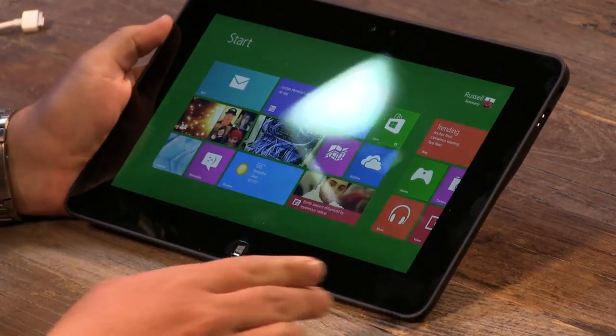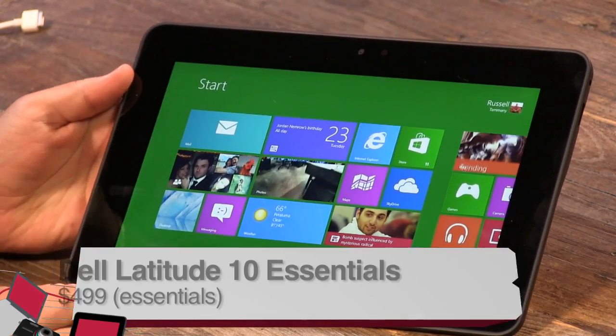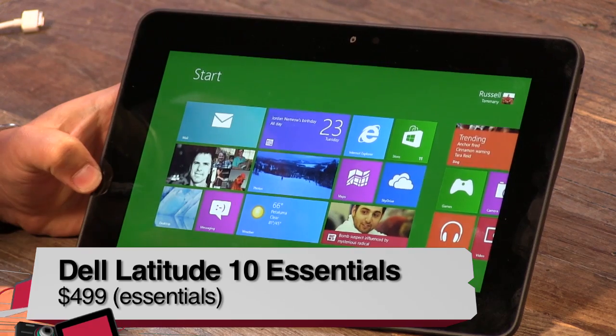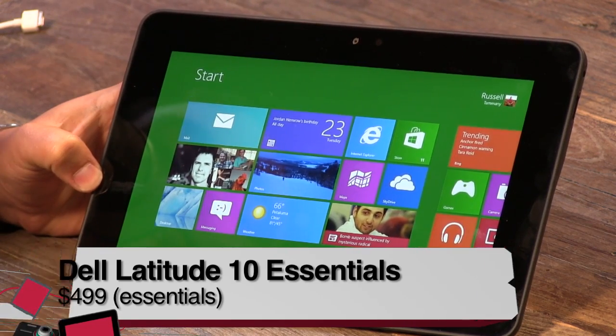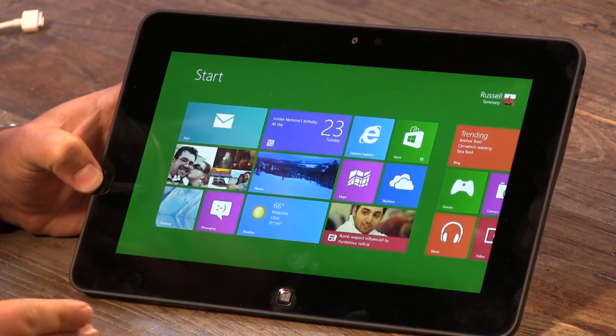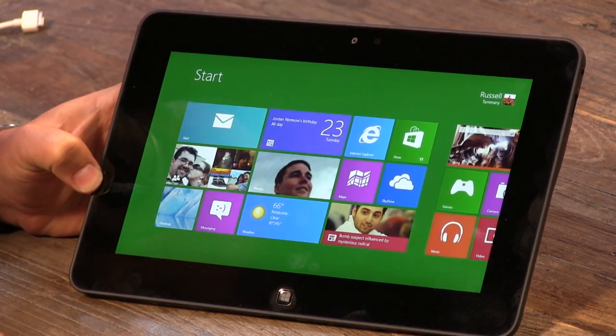All right, so we're going to have Russell Tammany from Exponentia Systems. Russell is a great consulting engineer, a real expert, and he's brought a Windows 8 tablet. So this is the Dell Latitude 10, in the Essentials configuration. Dell is offering a bunch of different Latitude 10 tablets, and this is the Essentials, which starts at $499. Windows 8 Pro, you can get for about $25 extra.